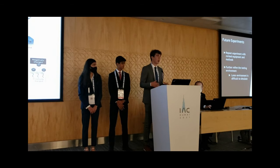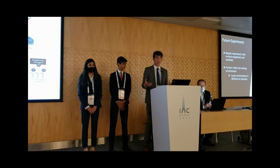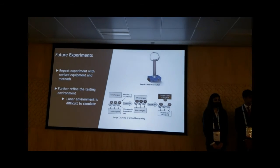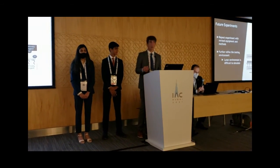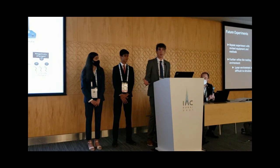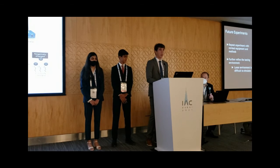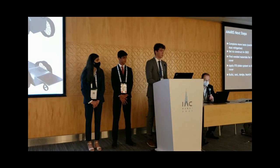In future experiments, we are obviously going to repeat experimentation and find better materials to get more accurate and precise results. And we're also going to revise our methods to create a better system. We also want to retest the environment, as we are currently using commercial off-the-shelf parts, as you saw in the picture earlier from the materials and methods slides. So we're going to try and create a better lunar environment that we can more accurately test our experiment in. Hopefully trying to find a university or someone to give us these materials.